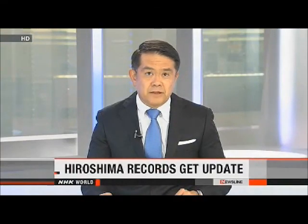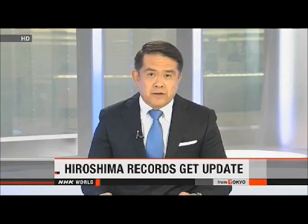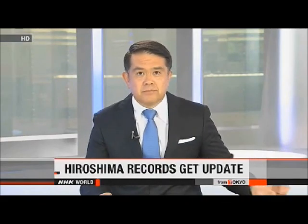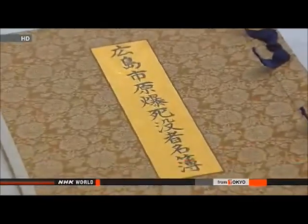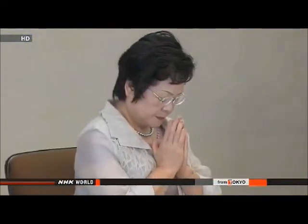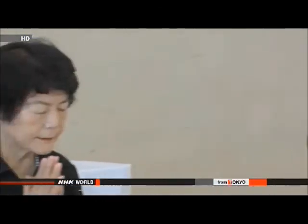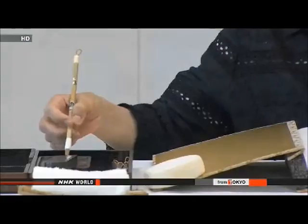2 survivors of the Hiroshima atomic bombing have been updating the historical records. They've been adding names to the list of victims of the attack on their city. It's an annual practice ahead of the August 6th anniversary of the 1945 bombing. This year, they'll add 3,234 names. More than 280,000 people are already registered as atomic bomb victims.